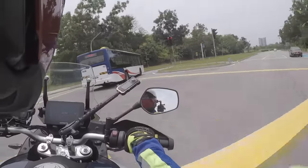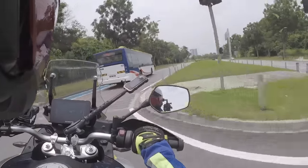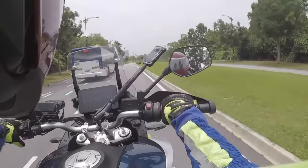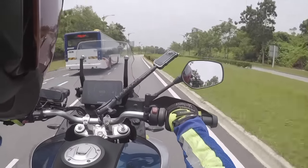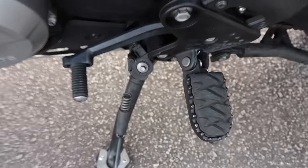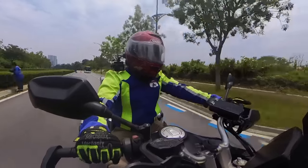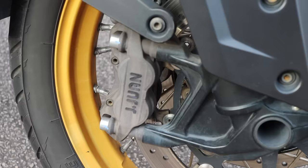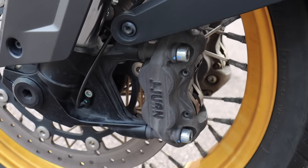Okay, slow moving traffic, start-stop situations, no issue. But this bike is best on the highway. See, not using the clutch at all, just shifting gears up and down. Ooh, engine braking is also damn good on this. It brakes on a dime. We've got 3 brake rotors, 2 in front, 1 in the rear.